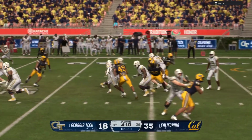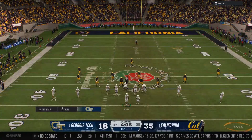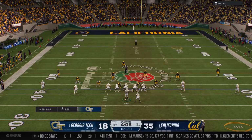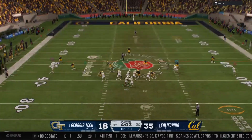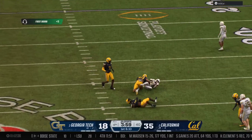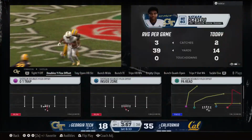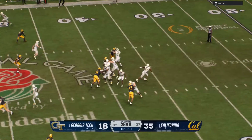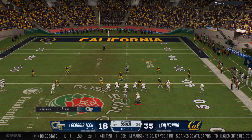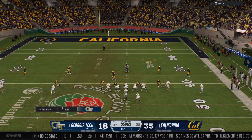This is why they're in the playoff, right? Not just the ability to throw the ball, but you get to a critical moment, a 3rd down, you trust that offensive line to come up with a first down, and they get it. Pass complete on a crossing route. They bring him down, but the gain moves the ball into enemy territory at the 43. And the Yellow Jackets start a new series here on 1st and 10.